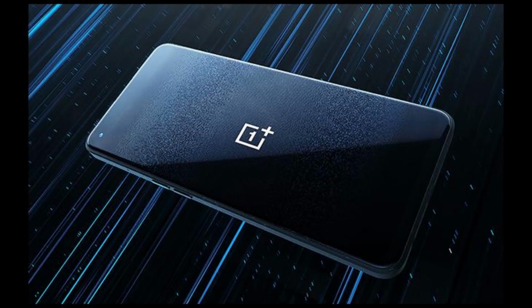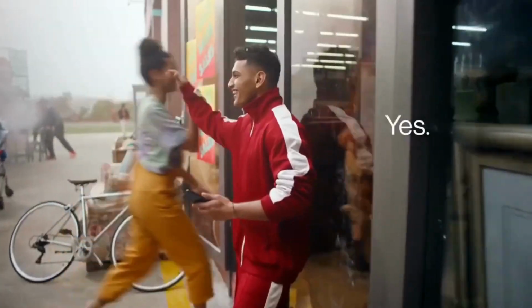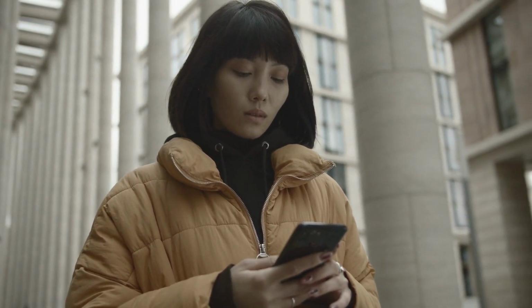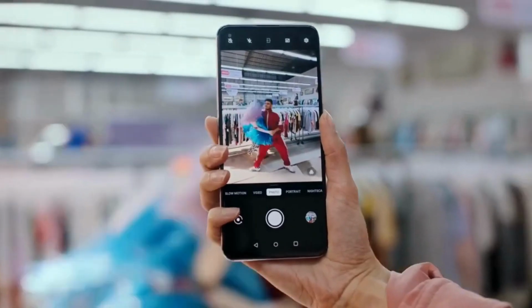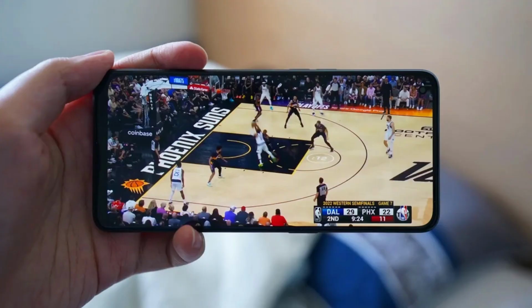The camera setup here is pretty basic. The main camera is a 64 megapixel shooter, flanked by a 2-megapixel macro lens and a 2-megapixel monochrome lens. Video recording is superb at 1080p at 30 FPS. On the front, you get a single 16-megapixel f2.4 lens. Unfortunately, the cameras here are not the best, but they do the job nonetheless.